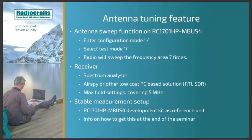So we have made an antenna tuning feature, which consists of, I would say, 3 different parts. One is an embedded feature in our RF module, the RC1701HP-MBUS4. So basically, it's a separate test mode. For those of you who know our modules, you will enter a configuration mode and select a certain test mode, which is number 7 in this case. That will put the radio in a sweep mode. That means it will send burst packets covering a certain frequency area, and it will sweep this area 7 times.